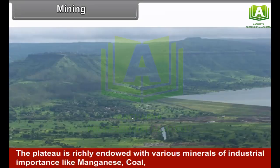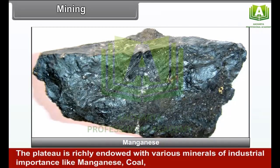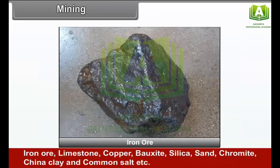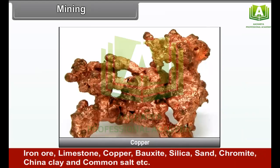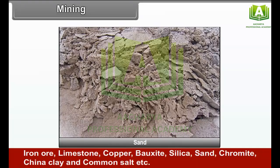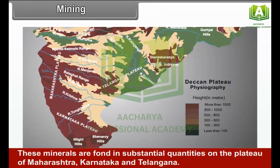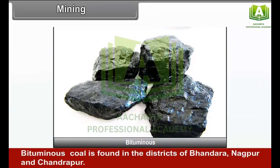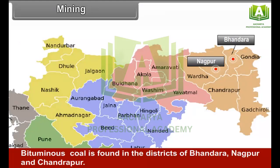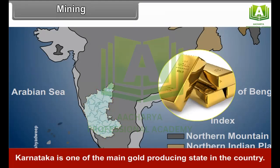Mining. The plateau is richly endowed with various minerals of industrial importance like manganese, coal, iron ore, limestone, copper, bauxite, silica, sand, chromite, china clay, and common salt. These minerals are found in substantial quantities on the plateau of Maharashtra, Karnataka, and Telangana. Bituminous coal is found in the districts of Bhandara, Nagpur, and Chandrapur. Karnataka is one of the main gold producing states in the country.